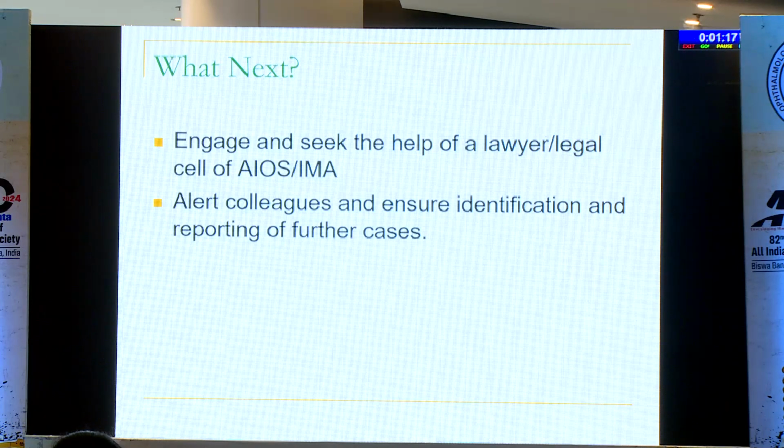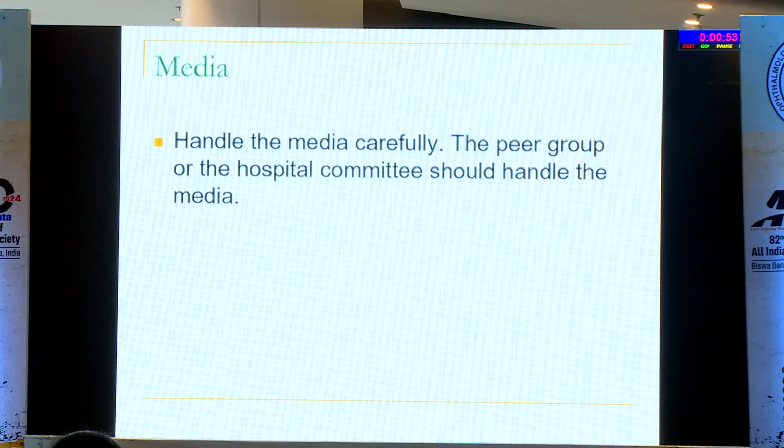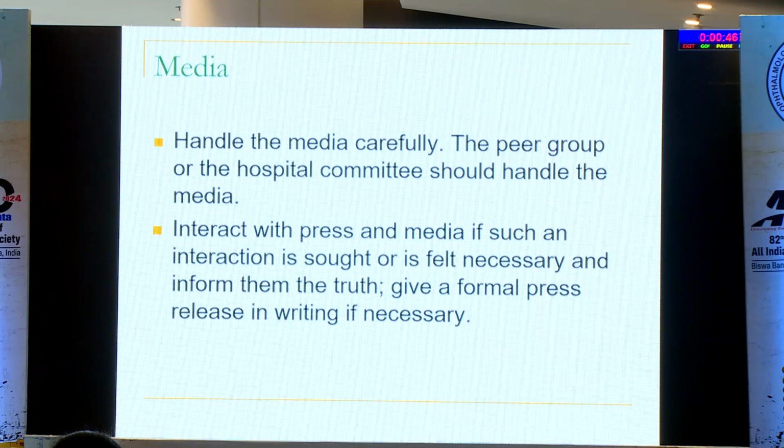You have to have your legal support. In Kerala, we have a wonderful IMA support system, so they take care of it. AIOS has a legal cell. Alert colleagues, talk to your colleagues for your support, report the cases, and handle the media. So that's what I'm talking about. Handling the media is extremely crucial, and that is where the whole management skill lies.